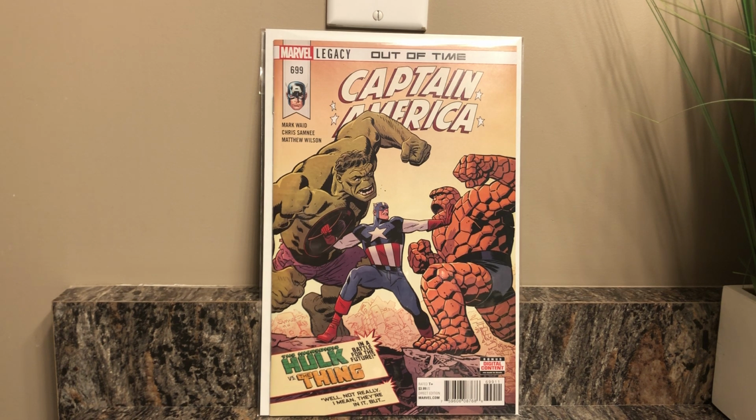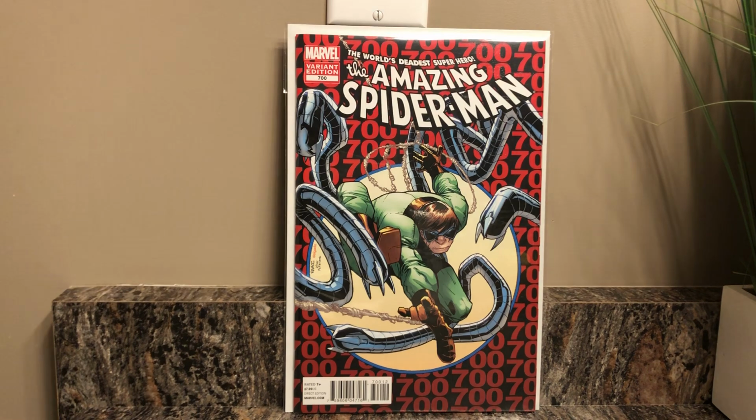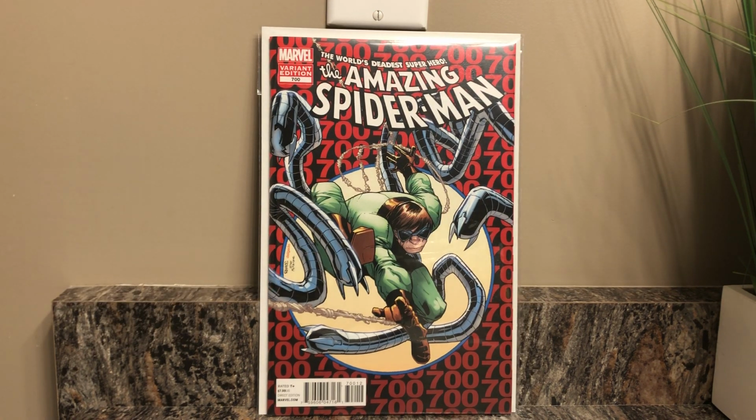Then up next, guys, I actually picked up this book. I actually already own this issue, but it is a variant. And I was kind of mad that I didn't pick it up, because I didn't really see it when I went to pick up 700 when it first came out. And I didn't really even get 700 on purpose. I just saw that when I went to the comic book store that day, 700 had come out that day as well. But they didn't have that variant. But I always really liked that variant of the 300 homage with Doc Ock there. And I don't know, it's just the cover I always wanted.